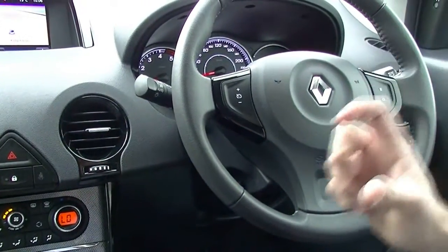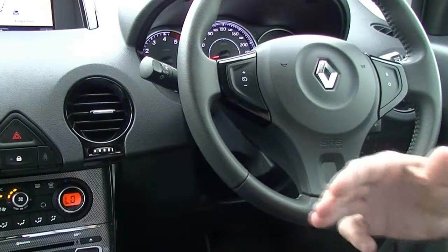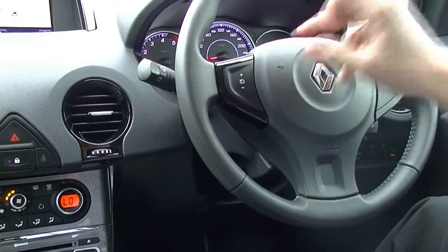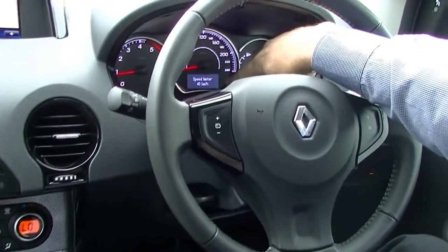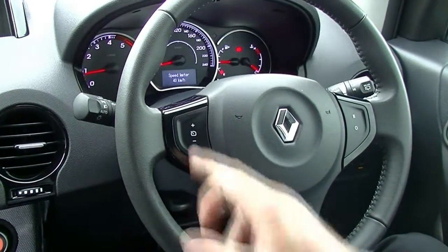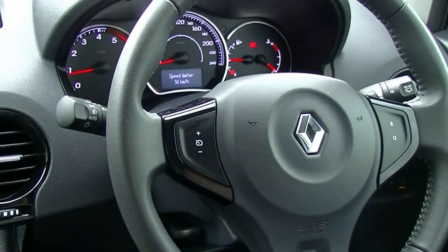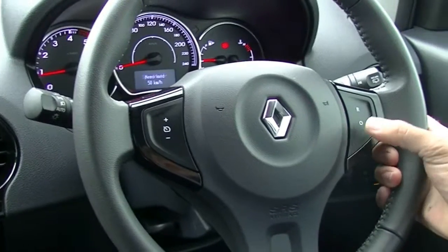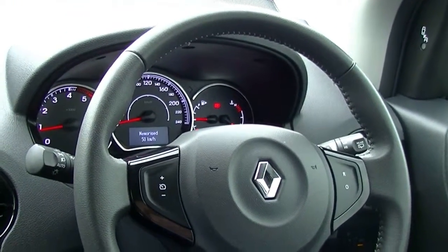Now, the way we set it, so we're on speed limit at the moment, so we adjust that. Now, 30 kilometers is the minimum, okay? So you can't go any lower than 30 Ks, but you just push that up, which goes up in 2 kilometer per hour increments. And if we see up here on the dash, you can see there it actually shows exactly what speed you're setting it to. So we set that to 50, so that's the speed limit of the street. We then press over here on the O, which then sets it as memorized. So that is a memorized speed limit now for us.